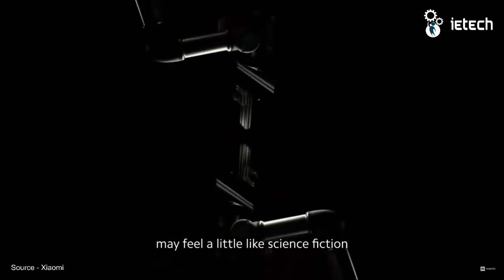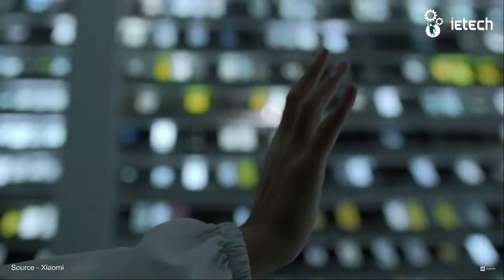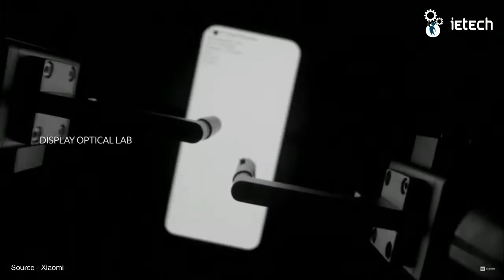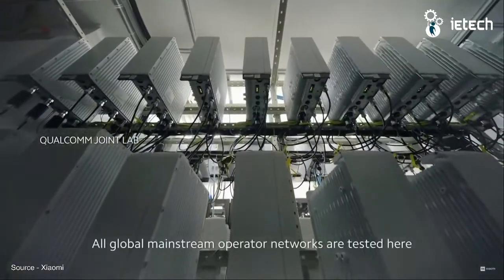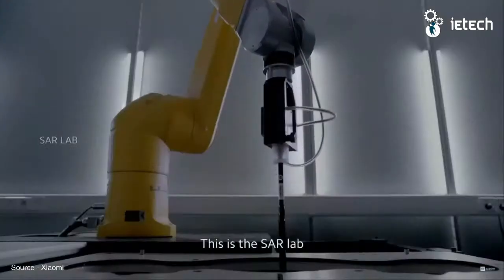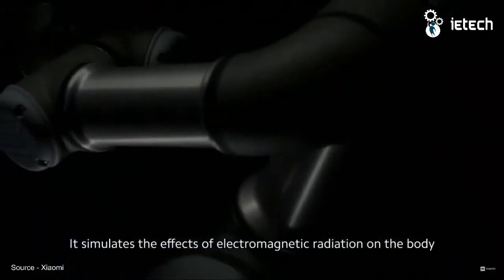What you see here may feel a little like science fiction. But this is not fiction. This is technology. This is where smartphone communication performance is tested. All global mainstream operator networks are tested here. This is the SAR lab. It simulates the effects of electromagnetic radiation on the body.